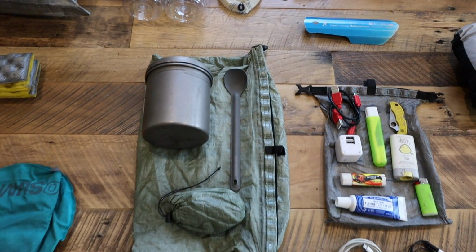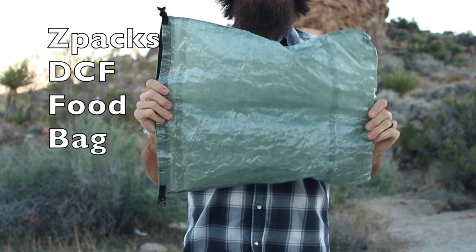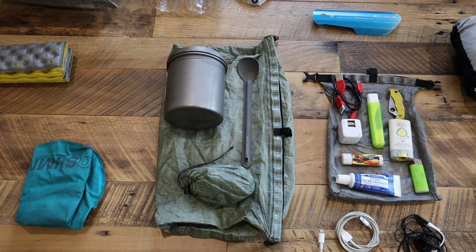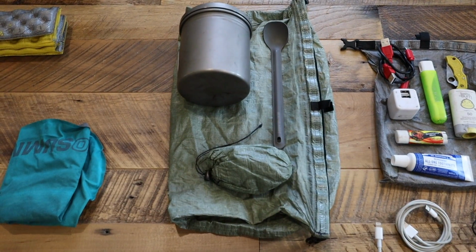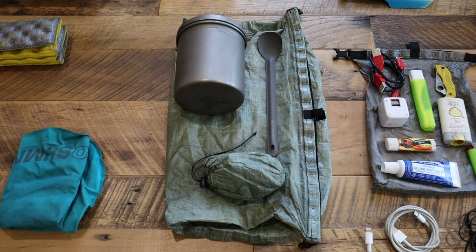And then both of those items are sitting on top of a Zpacks Cuben fiber food bag. That is the Blast food bag, I believe. And down here is a small rock bag with 50 foot of Z-line for being able to hang my bear bag in a tree to get it away from critters.